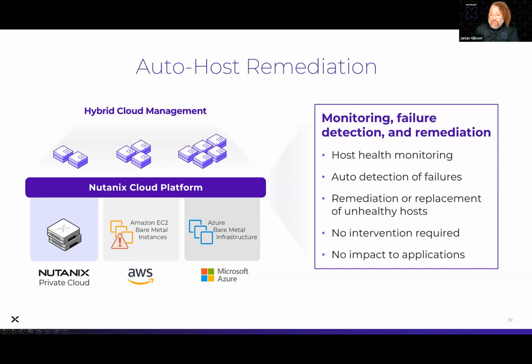And auto host remediation. From our portal for clusters, it's going to do health monitoring and detect failures. It's going to basically replace those unhealthy hosts, and that's all done for you in the background. Again, it brings a new node in first, gets that into the cluster, and then ejects the bad node, so you're not having any problems with your capacity resources while it's fixing that issue.